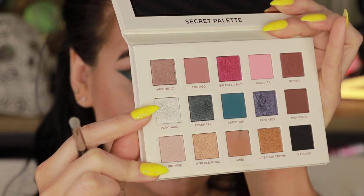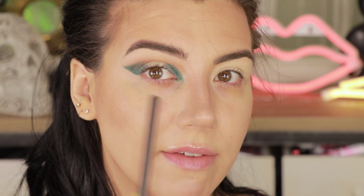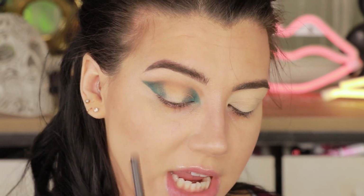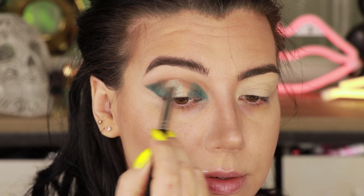Next, I'm going to go into the shade Play Hard on a clean pencil brush. And I'm going to use that over the entire center where we left it blank, but I'm also going to continue it partially over where we put down those other shades. And I'm just adding a little bit of Fix Plus to my brush, and I'm going to start at the center and then move outward.